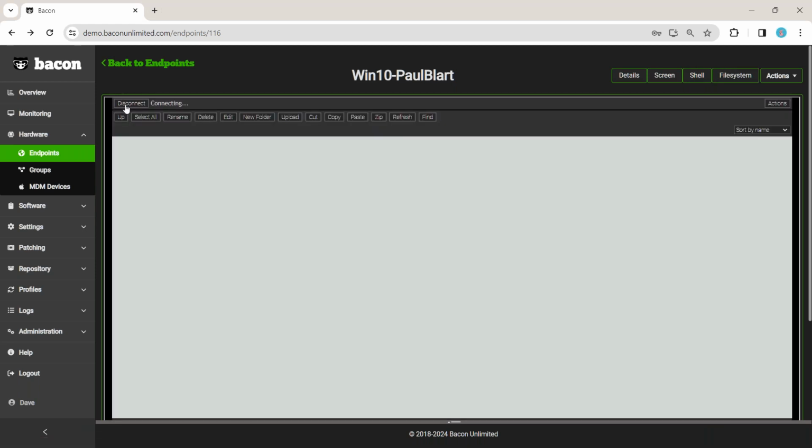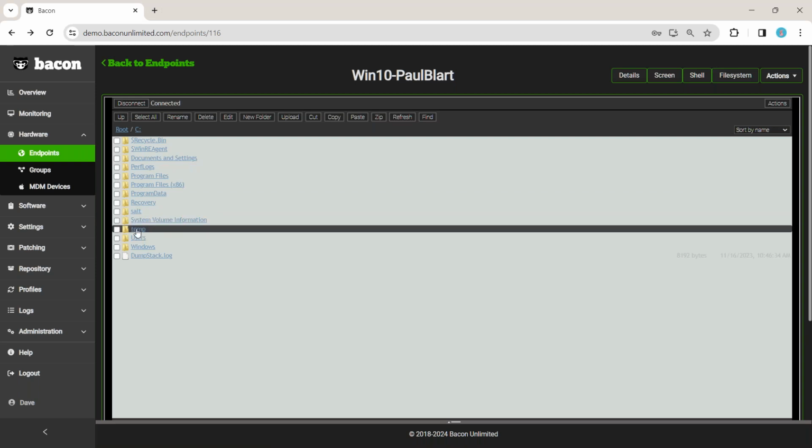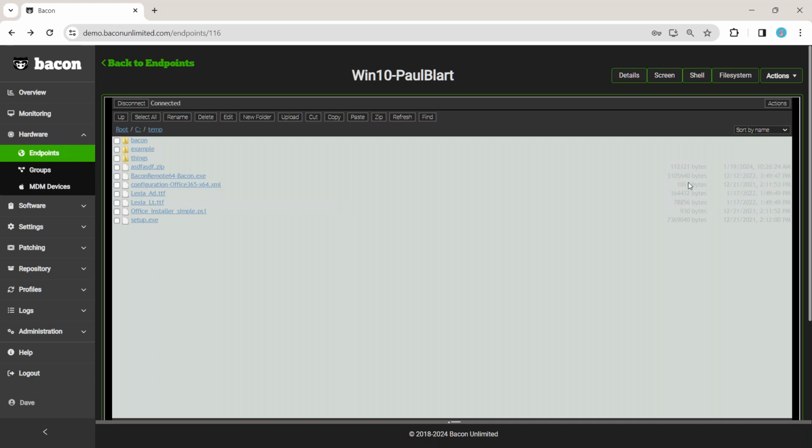Then over in the file system view, very similar, we're able to interact with the backend file system as the system account. So here I'm able to go through and then download files or upload files quite simply with a left click, and it pulls it into your browser like so.